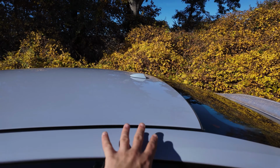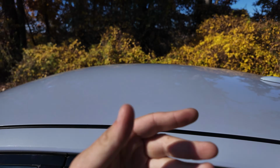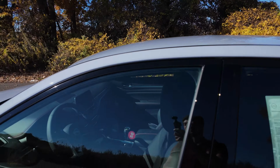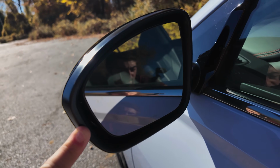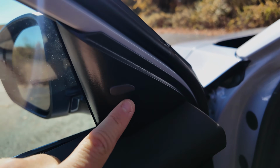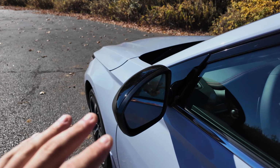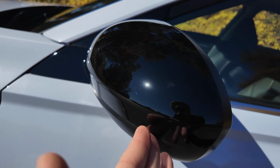No roof rails on top. It's a sedan. There is no sunroof in this. Now you can get it in the premium version and the SL, but this does not have it. These mirrors do not have blind spot monitoring on the mirrors, but they have it inside here. So this little thing will blink at you if someone's coming off the side. So it's not on the mirror, but it's still part of it. There's no turn signals built in the mirror.